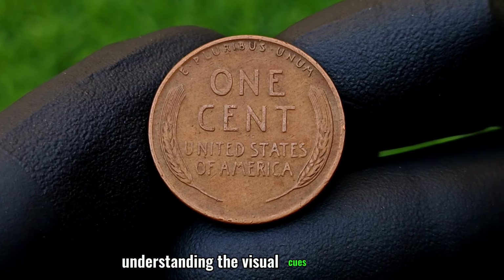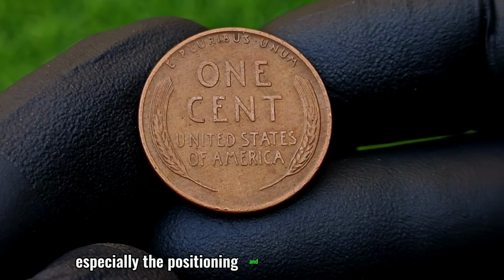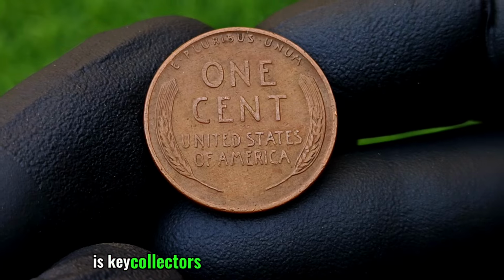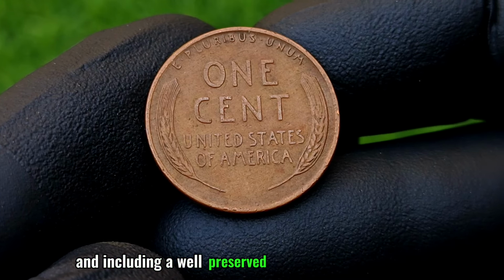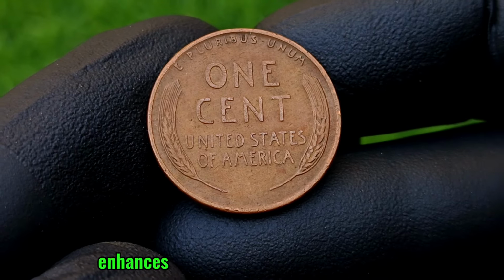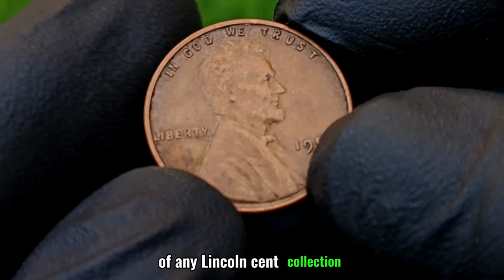Understanding the visual cues of genuine Denver mint strikes, especially the positioning and shape of the D mint mark, is key. Collectors often assemble sets by mint year, and including a well-preserved or naturally aged 1952 D enhances the completeness and historical flow of any Lincoln cent collection.